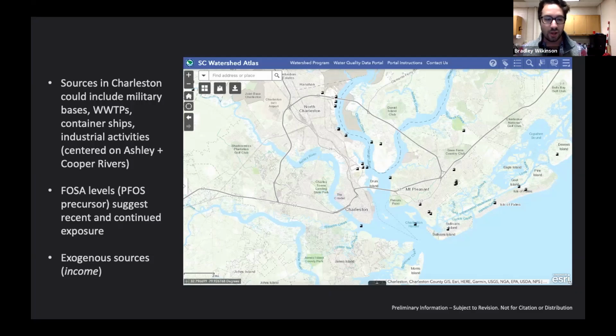What's interesting is that we also found high levels of FOSA in our pelican eggs, which suggests recent and also continued exposure. FOSA is a precursor compound to PFAS. So when organisms intake FOSA, they are able to biotransform it into PFAS at a certain rate. And the fact that we saw really high levels of FOSA indicates that our pelicans are intaking FOSA at such an amount as to swamp the metabolic capabilities of the individuals to transform FOSA into PFAS. So this suggests that they're intaking FOSA currently.